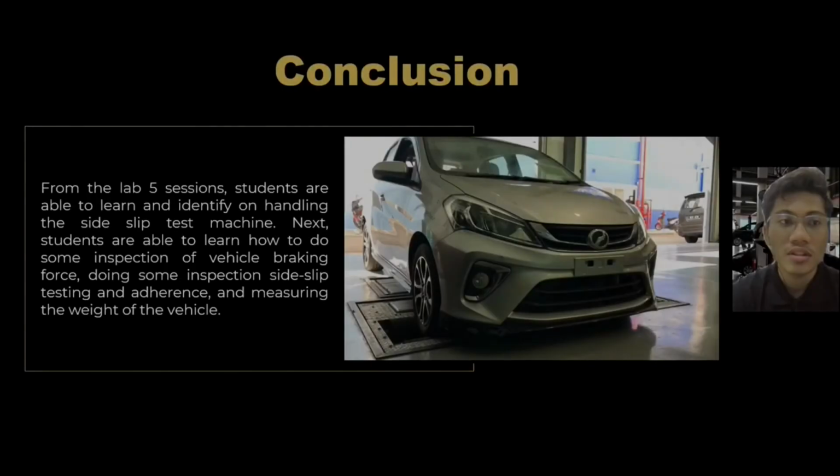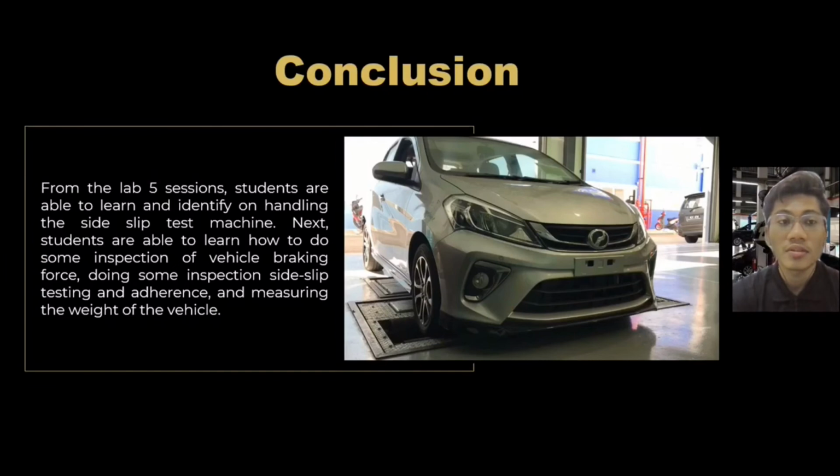Thank you. For the conclusion from the Lab 5 session, students are able to learn and identify on handling the side slip test machine. Students are able to learn how to do some inspection of vehicle braking force, side slip testing and adherence, and lastly measuring the weight of the vehicle. Braking system is the most important in a car, and it is used to reduce the car speed when driving. If the braking system is less efficient, the risk of the vehicle getting involved in an accident is increased. Okay, that's all from our group. Thank you.